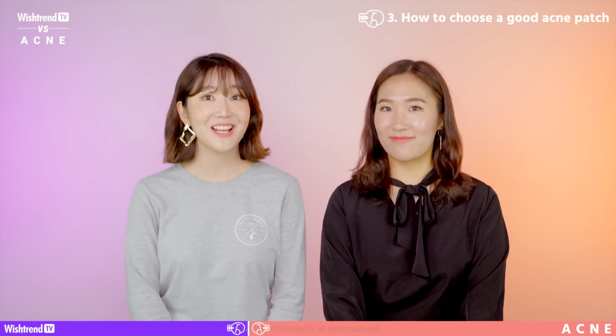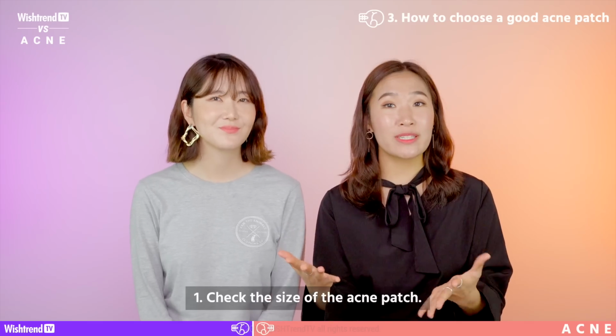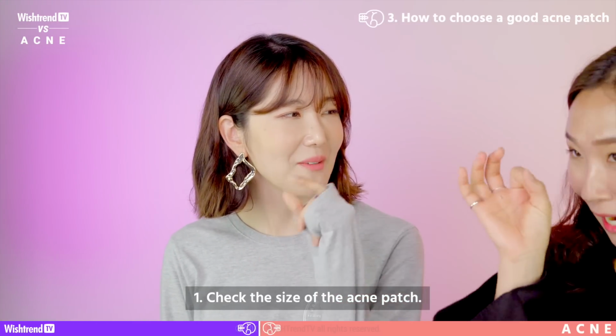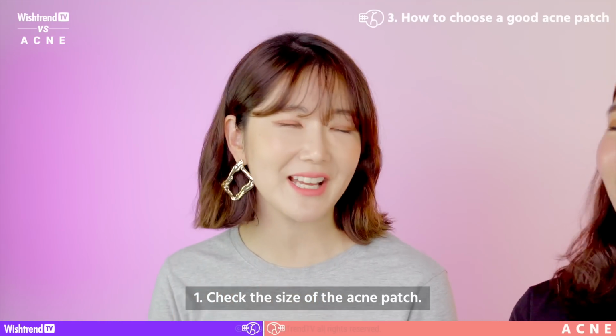Round 3. What makes a good pimple patch? First, you want to look at size. Make sure that your patches have various sizes so that they can cover acne of all sizes, because sometimes we have big old ones and we have tiny ones, and you want to make sure that they have it for each size. Exactly.